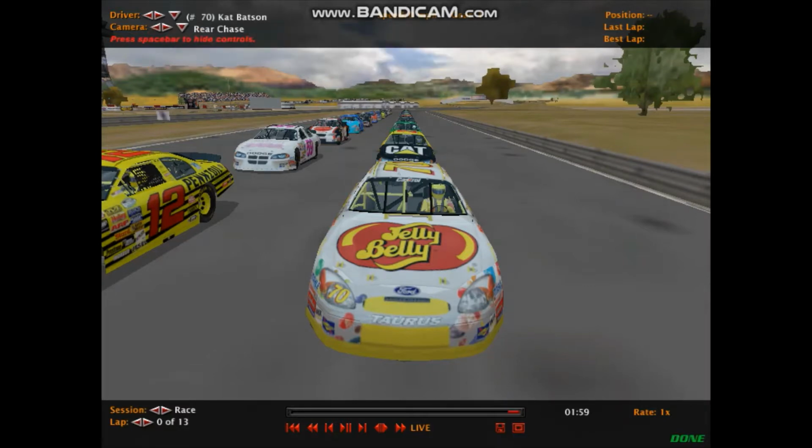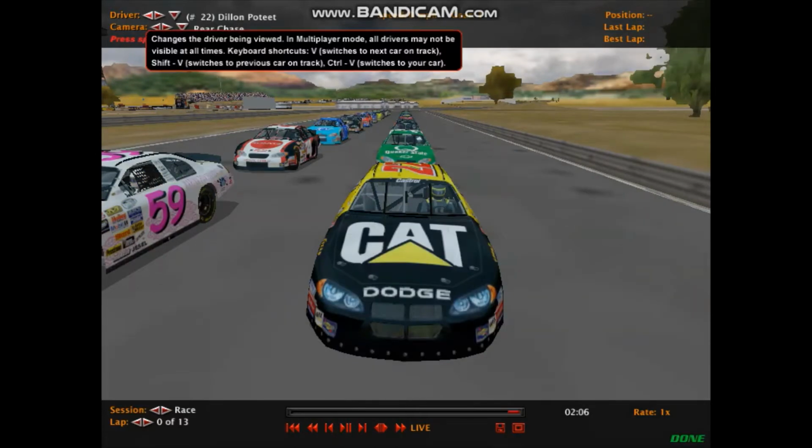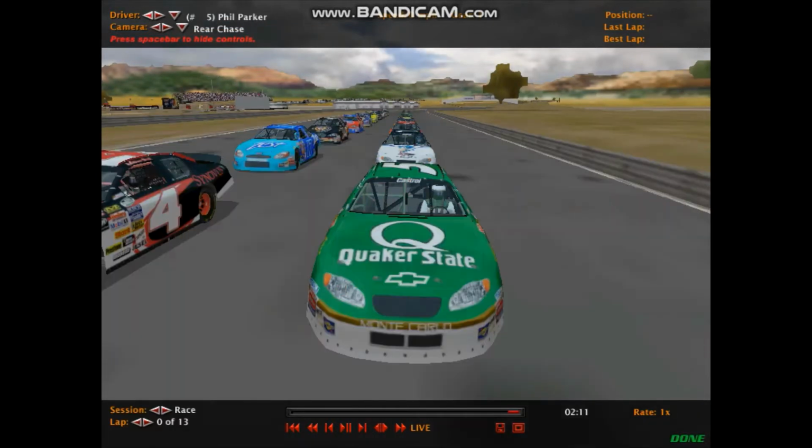Fifth row, he's Kat Batson in car number 70 and Mitchell Collins in car number 12. Next row down, he's car number 22, Dylan Poteet in the Caterpillar Dodge, and number 59, Zachary Fitzwater. He won the season race at Talladega.